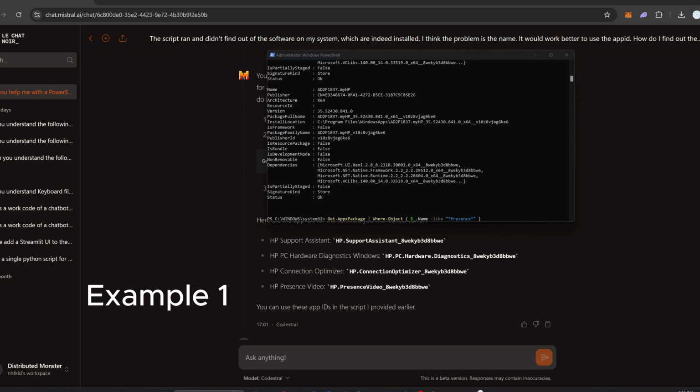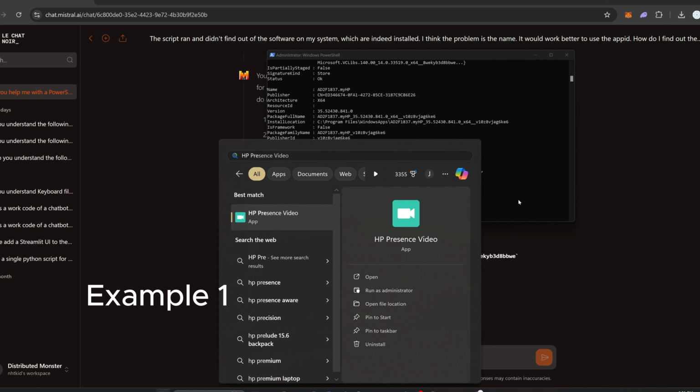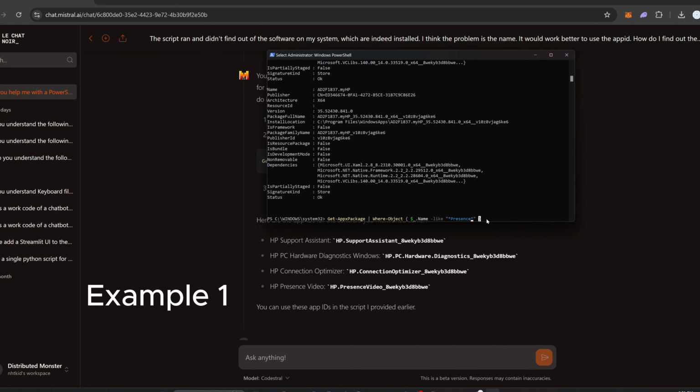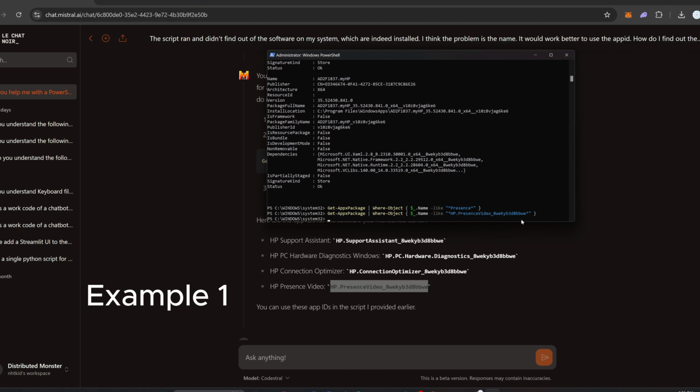So looking back, you can see we still have the HP presence installed on the system, and we run get package. We know when we did HP, it didn't come up. So let's try presence. It also doesn't have that. So what if we just put in the actual naming, that is the package name? I might be getting it wrong, but you get the idea. Both are working scripts, but Codestral has won this round slightly because it already knows the application ID we need, and I didn't need to try to work it out myself.